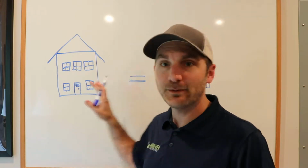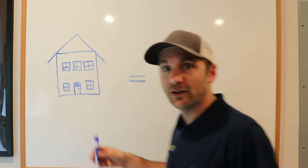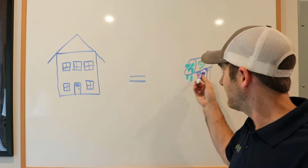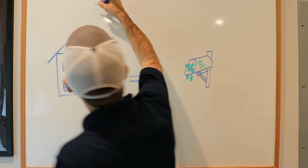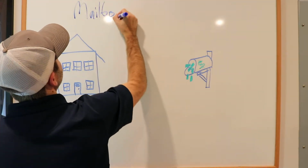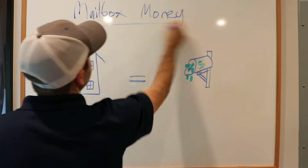My boys were messing with my board here. So, what is this right here? This is a house, and that's a mailbox. And in case you're wondering, that's money coming out of the mailbox. So we've got mailbox money. Sorry, my handwriting is a little bad, but mailbox money.